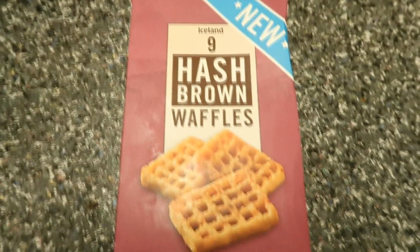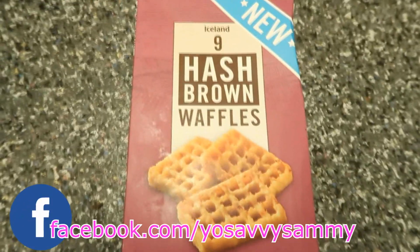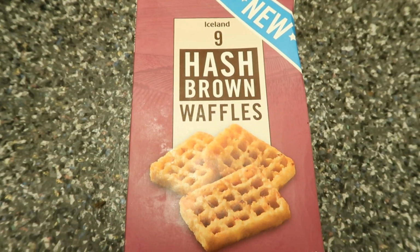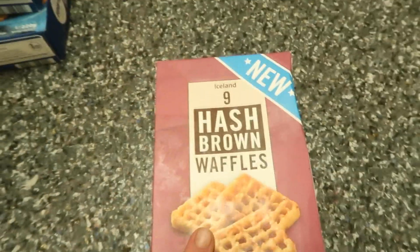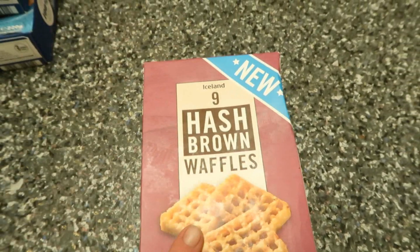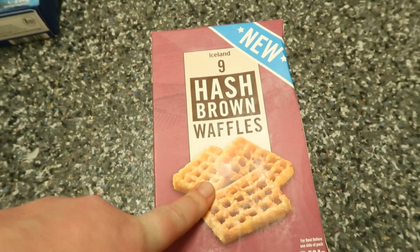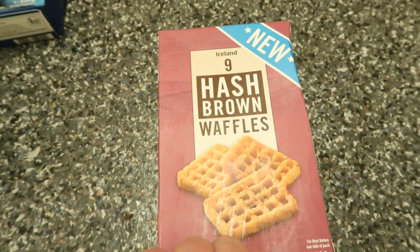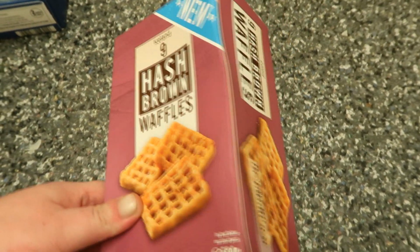If you follow my Facebook page, I posted a picture of these because I was so excited about these. You get 9 hash brown waffles, and a box of 9 costs £1. I'm yet to try them, but I might suggest to Darren we have those for dinner tonight, because they look so good. And for a pound, I think that's a great price.